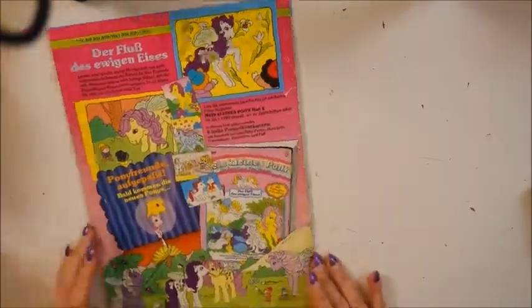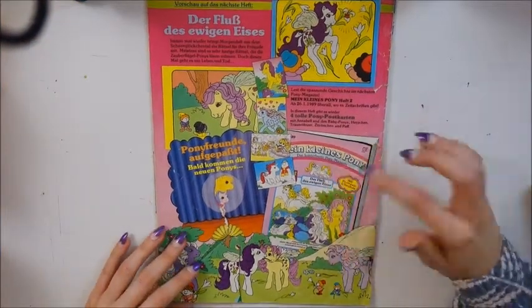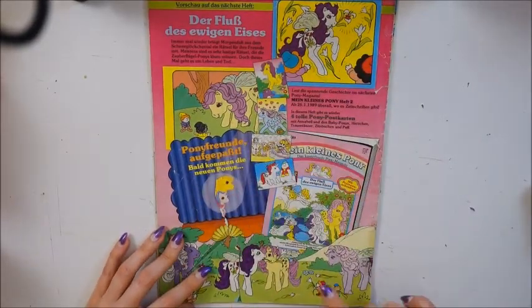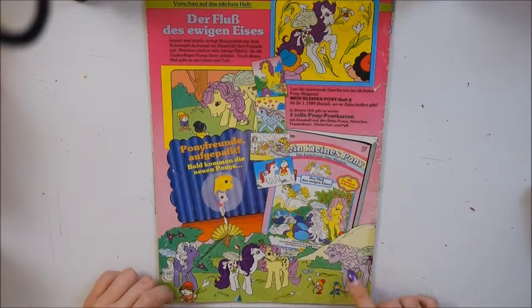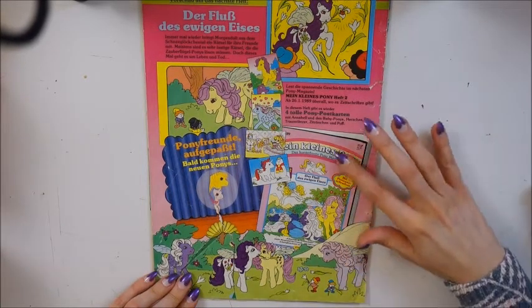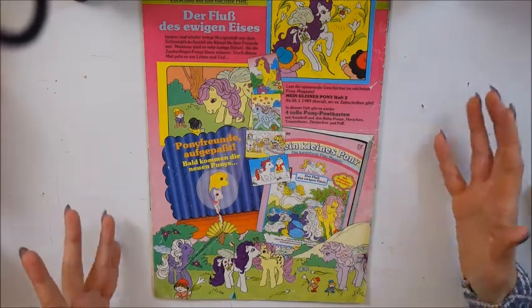And the last page here actually shows the next magazine, which I don't have. I don't have the number 2, I just have the number 3, and it shows the Flutter ponies. So I would really love to have this magazine, because look at how cute they are drawn. Look at how cute they look, so delicate and so fairy-like. I mean, they are supposed to be pony fairies.